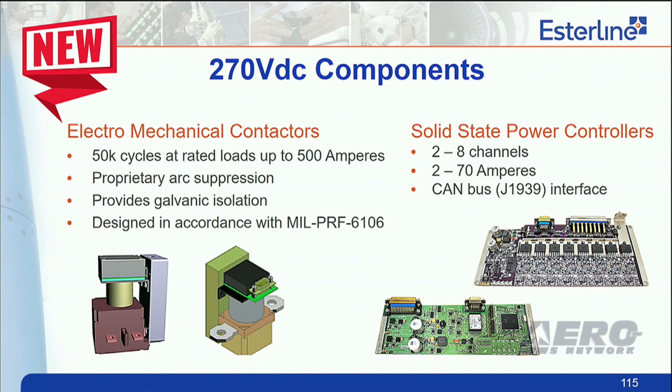Another big thing for Leach International Esterline Power Systems right now is 270 volt components. We have what we believe to be a bit of a game-changing technology in our arc suppression for 270 volt contactors. Today there's some limitations on hot switching for 270, and more we're seeing that people are coming in looking for 270 volt systems even in the commercial market. So we have a proprietary arc suppression, and we still maintain galvanic isolation through this novel technology. So you'll see that it's flying right now in some demonstrators. You'll see that in the market early next year.